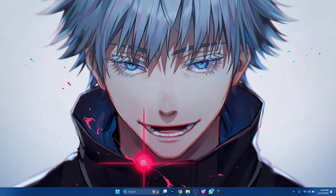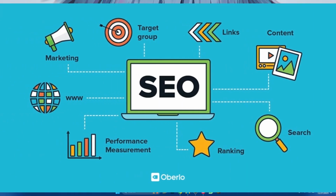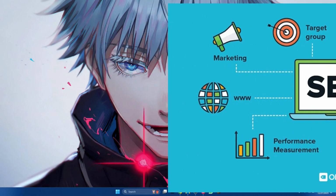There are many ways to promote and rank your website on Google's first page, but the most effective way is by using effective SEO. In order to find trending topics and words, follow the steps.